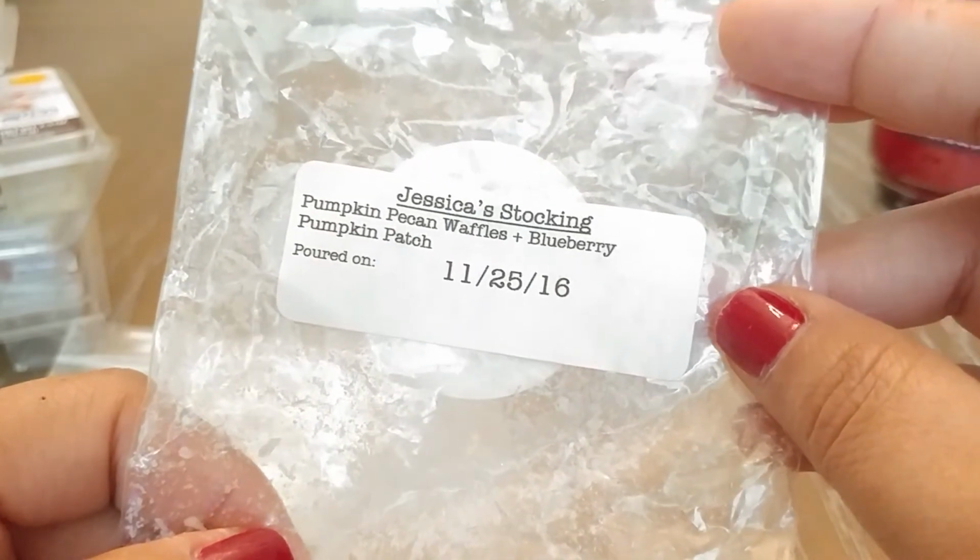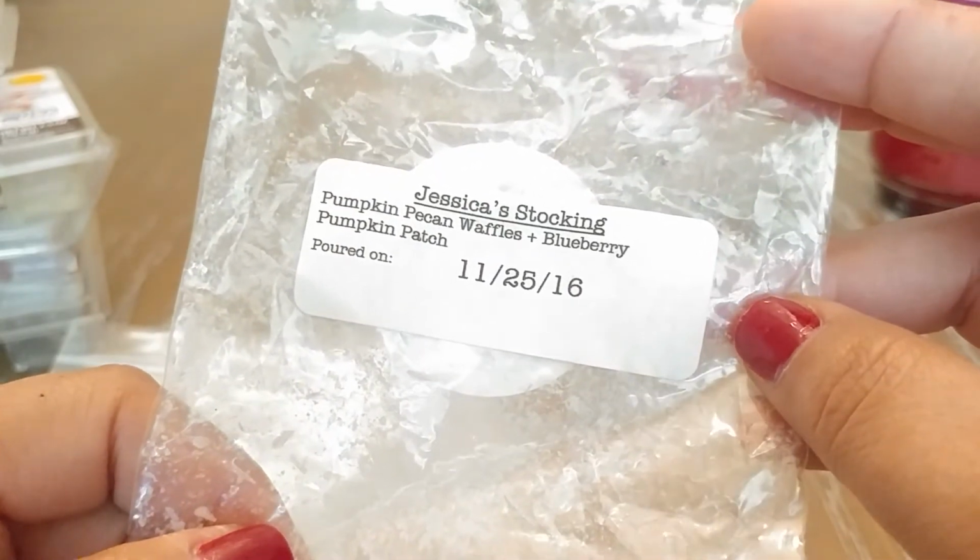Amazing. I would totally get this scent again, and a pretty good thrower for how old it was. So.